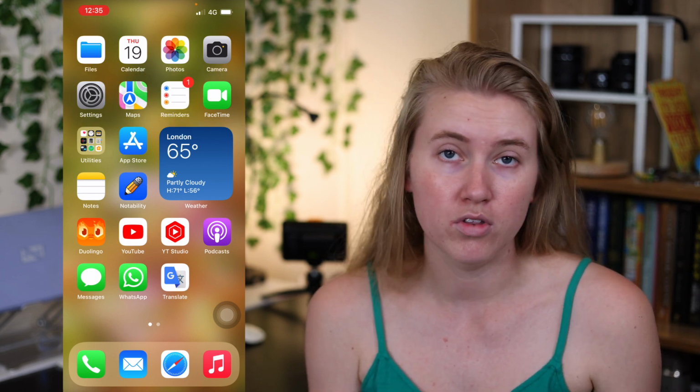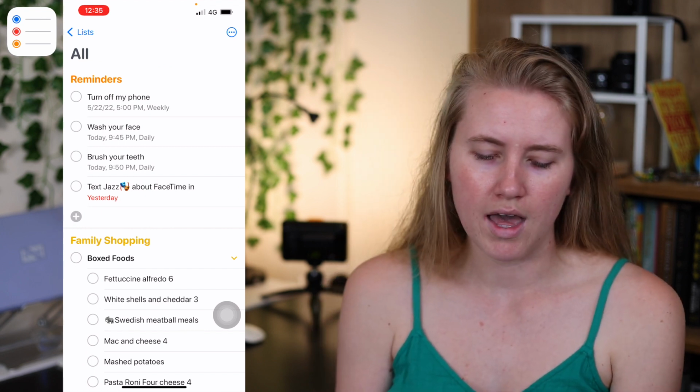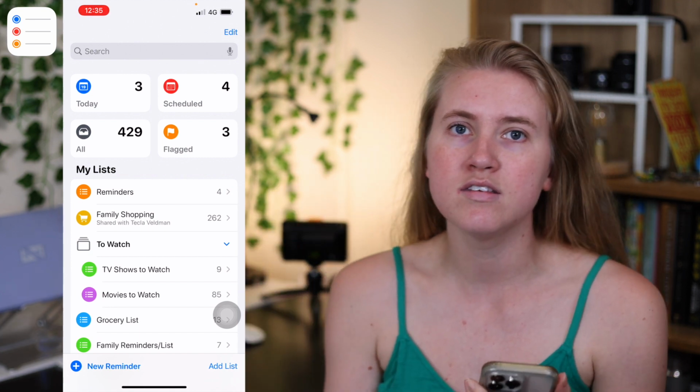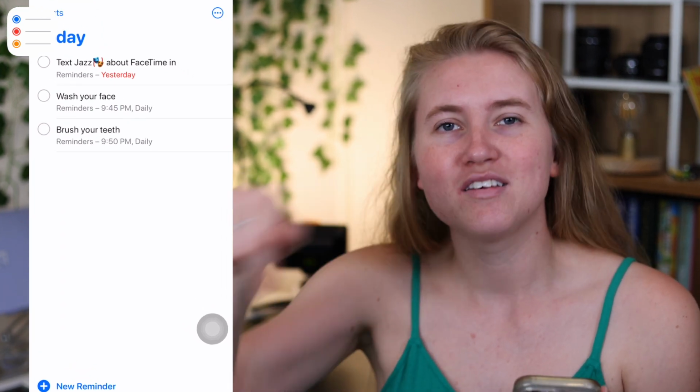I use reminders all the time, for things like texting people, like reminding myself to text people. I'll always tell Siri to do that. I have a reminder for every Sunday to turn off my phone for 10 minutes. I have a reminder on here to wash my face and brush my teeth. It's not that I forget, but it's to force me to stop working.